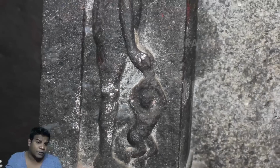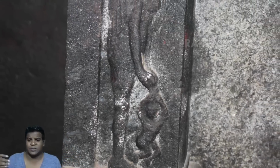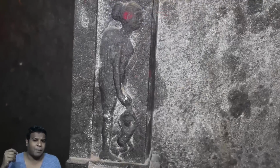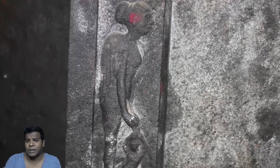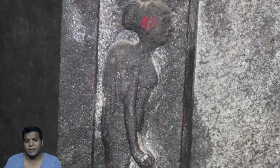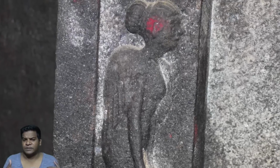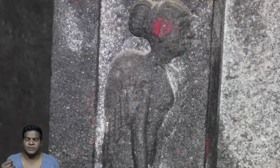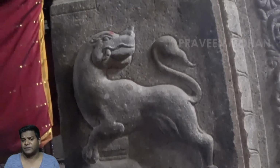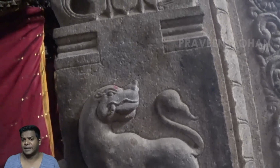At first look, I thought it was just a regular mother playing with a baby, but upon looking carefully, I realized that she has wings, ready to fly. While these carvings seem to show developments in the future, here's a carving which shows something from a distant past.